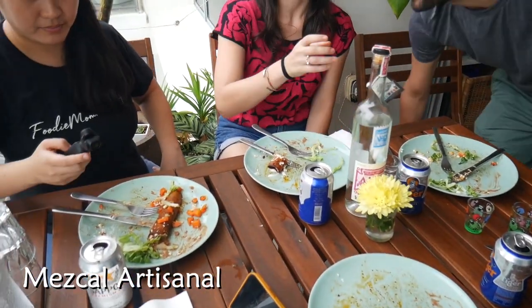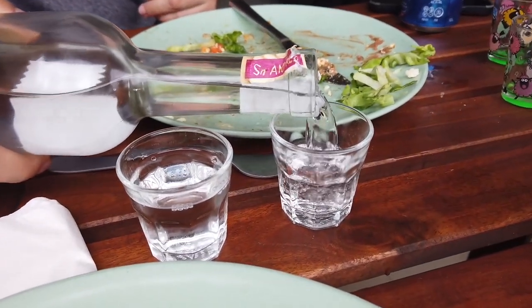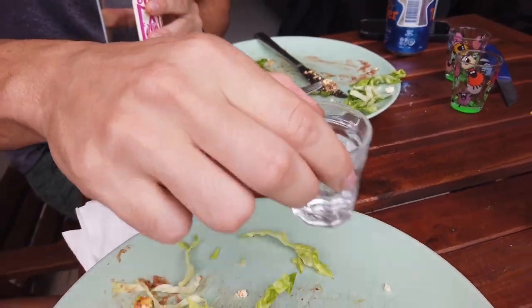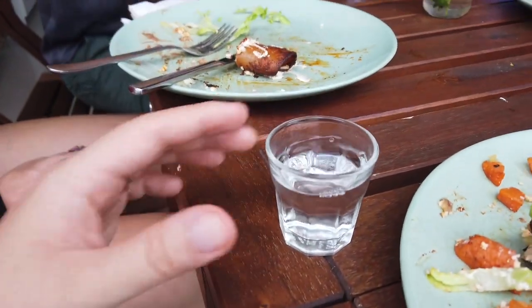A little glass of mezcal. What is mezcal? We're not experts, so don't quote us on any of this, but my understanding is that it's a pretty similar drink to tequila. So it comes from an agave plant. The main difference is that the agave in this one is wild, so it grows in the fields, and then they roast it before they ferment it. So it has more of a smoky taste than tequila.